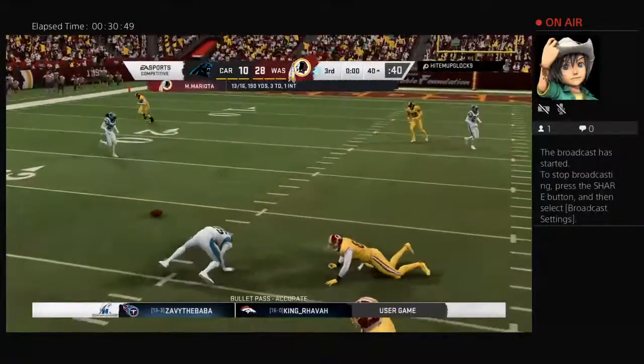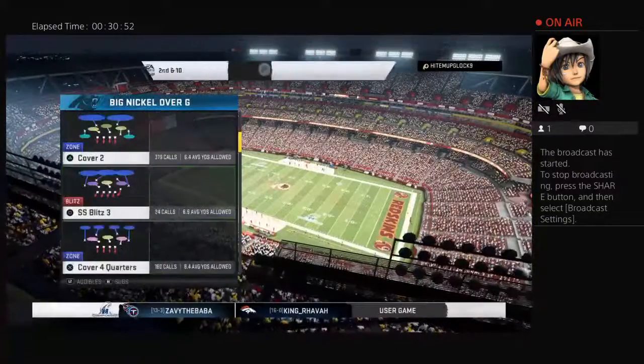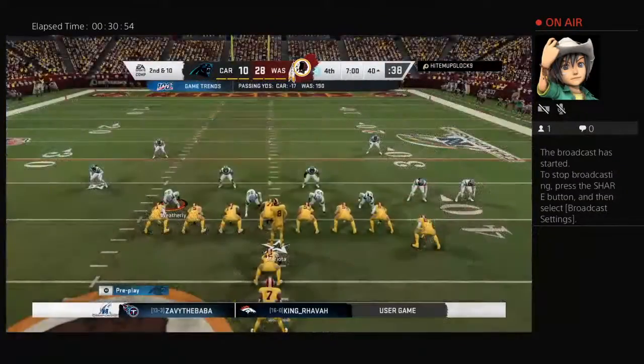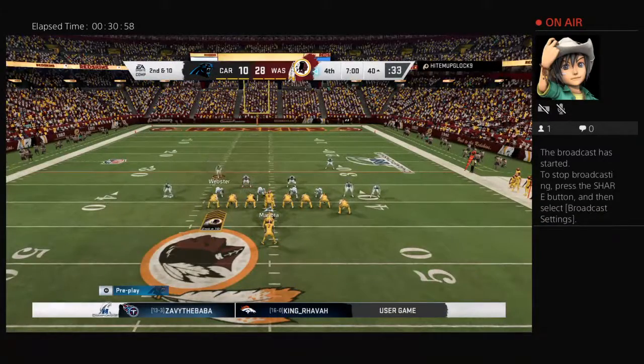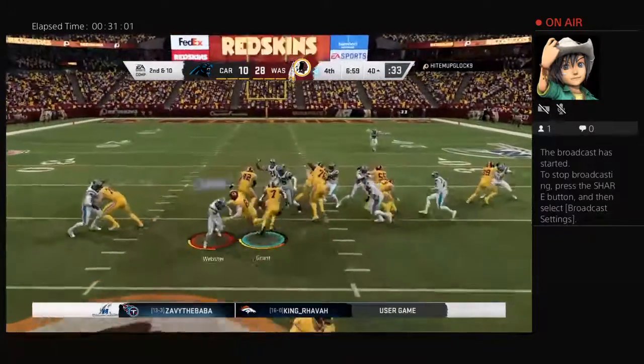Now, meanwhile, a final play here is incomplete, and that's going to take us to the end of the 3rd quarter of play. 1 quarter remains until the NFC crowns its champion. We'll return with more after this.